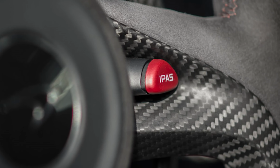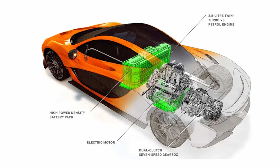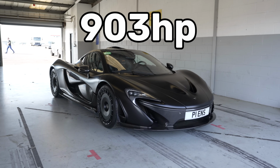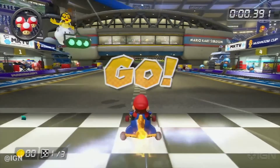Let me explain one thing, right? I've been lucky enough to drive lots of cars, and most of them I thought, I wish this had a bit more power. This, I do not need any more power. Well, now you've got it. This iPass button enables the electric motors on the hybrid system on the P1, very much like the KERS system on an F1 car. When I hold my finger on the button, we get all the power, the full 903 horsepower. It's basically like an extra boost button on Mario Kart.